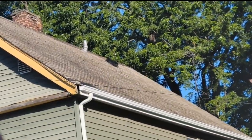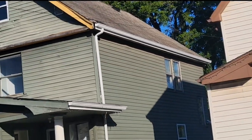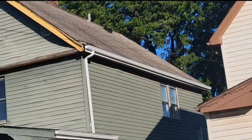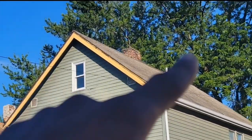But this is the part I wanted to show you from inside. Right in here is where we're getting that water damage in our closet and in our flooring, because it was coming right from there, going right inside the house and seeping only in that area, which is why we only seen water on those sides of the house. But they replaced one side of the roof and not the other side.